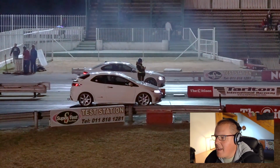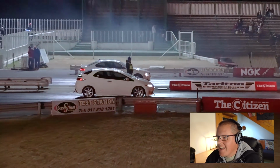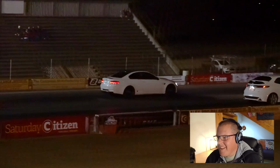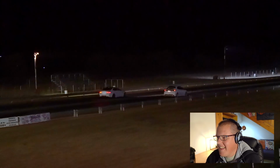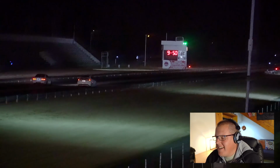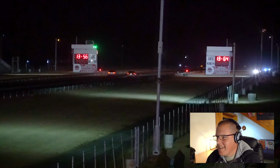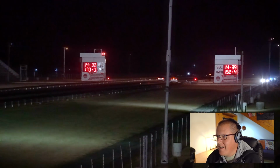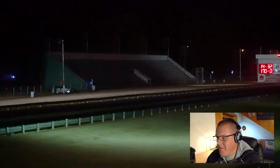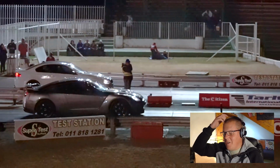He's running against a Honda Civic Type R as his first race. I love it when he does his lost control. Well, he's doing good. Time to beat is 14.7. Let's see what he gets. 14.32 on his first run. Very nice, definitely an improvement.